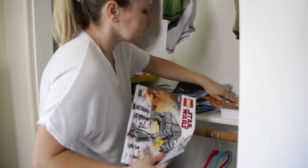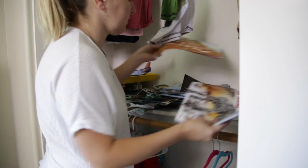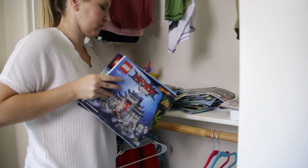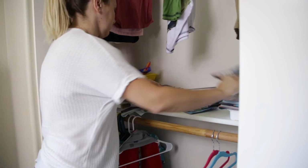Exact same thing in Gavin's room. However, he keeps his closet much tidier than Tate does, so there's not much needed in here.